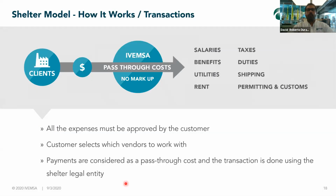So all your transactions, salaries, the benefits, the rent for the building, the utilities, duties, if there's any on your imports, taxes, all those expenses are going to be a pass-through cost. What does that mean? You are going to pay those through the shelter. You're basically going to send funds to the shelter.